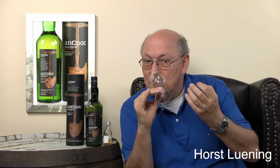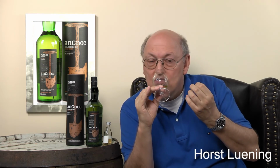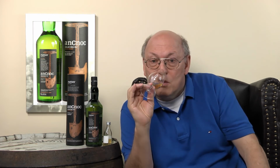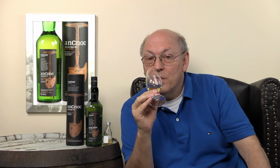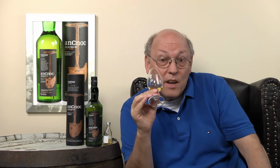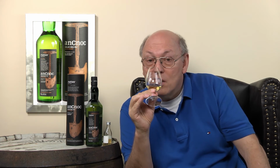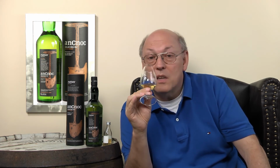There's some spices already present. There's no age statement on this whiskey, so probably it's not too old. And the An Cnoc whiskey is very often sold in the specialty shops.